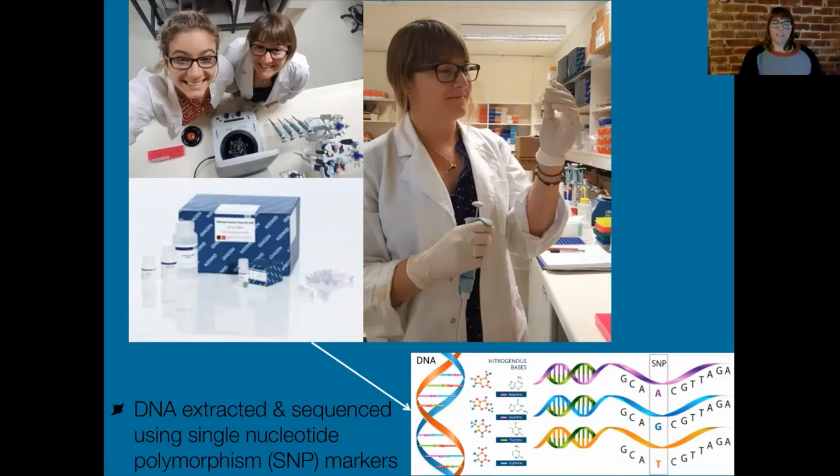And from that, we can look at things like the genetic structure of the population and connectivity between different regions. We can look at relatedness and kinship of different individuals. And we can also give a rough estimate of the breeding population size, which gives a bit of insight into population health and viability, because obviously the larger the gene pool, the more genetic variation it has, and therefore the greater ability that population has to adapt to environmental change.